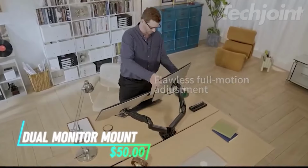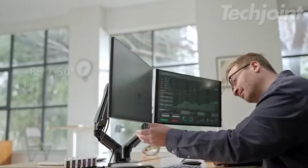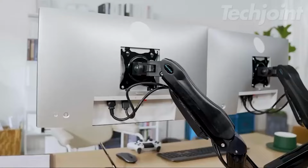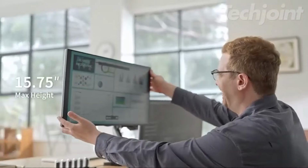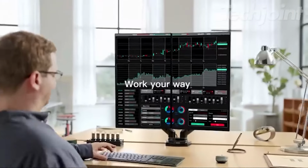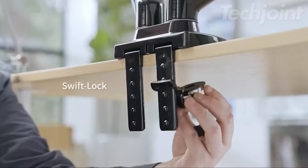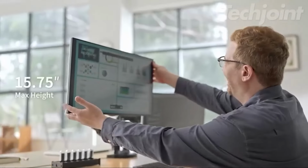Transform your workspace with this fully adjustable dual monitor stand. Designed for 13 to 30 inch screens, it supports up to 19.8 pounds per arm. The innovative gas spring system allows smooth swivel, tilt, and height adjustments, ensuring optimal viewing angles while promoting ergonomic posture. Installation is straightforward with included hardware, and built-in cable management keeps your desk clutter-free.